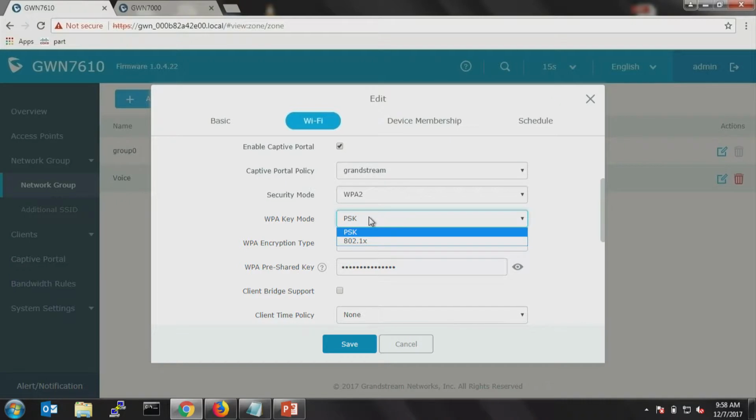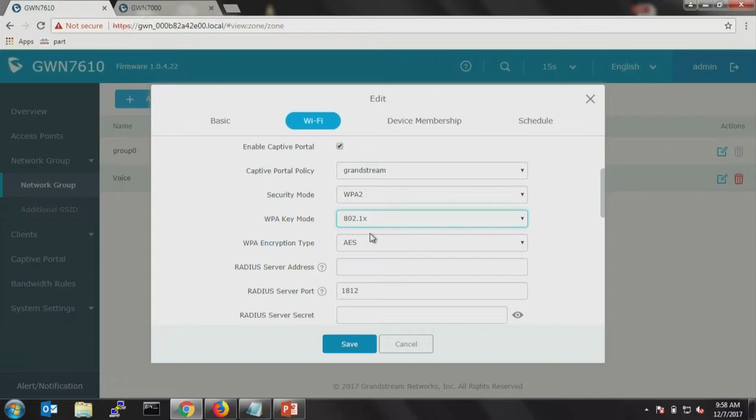And so when you use WPA2, you have two options. You can simply use the commonly used one, which is a pre-shared key, which means you create an SSID and give it a password, so when people try to establish a wireless connection with the access point, they will be prompted to enter the password. Or you can use 802.1x, which works with the Radius server.